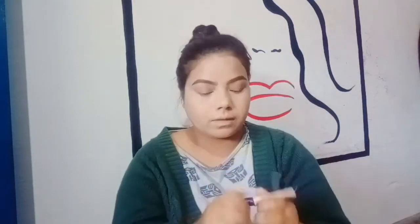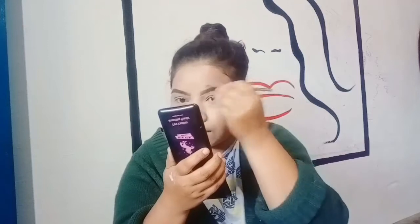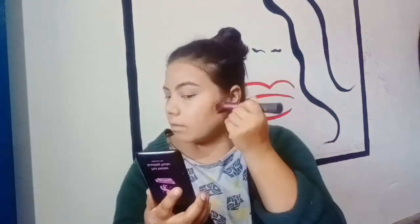to remove all the dust or all the powders which was there. And to conceal my eyebrows, I'm using the very same concealer, which is from Oriflame. So yes, that's exactly what I'm doing. Concealing the eyebrows actually makes a lot of difference, which you can see towards the end of the video. Maybe I'll come very close to the camera.